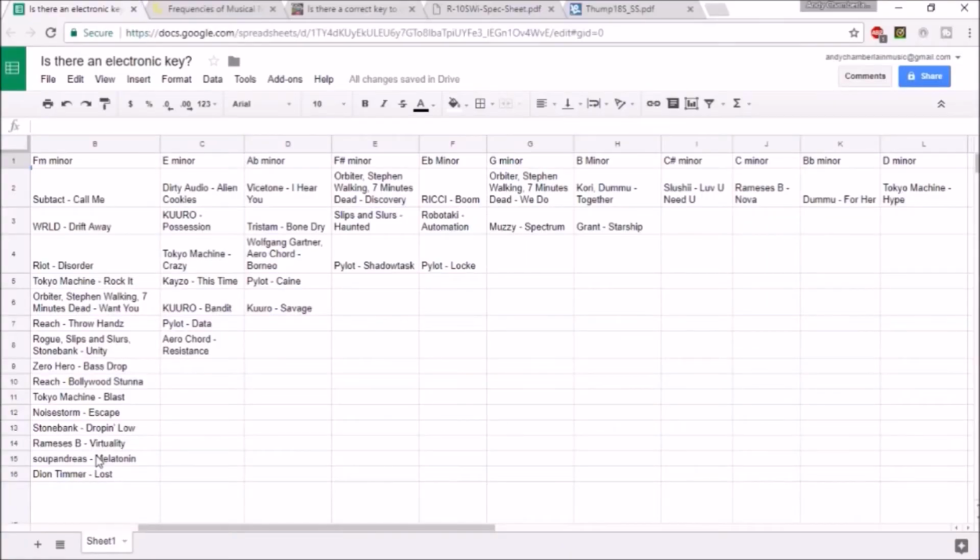So, as you can see here, the data I've collected shows that way more songs are in F minor than any other key. And this is very interesting. And we'll get to why it's very interesting in a little bit. But here's how I collected the data. So this is all from Monstercat's new releases playlist on Spotify.